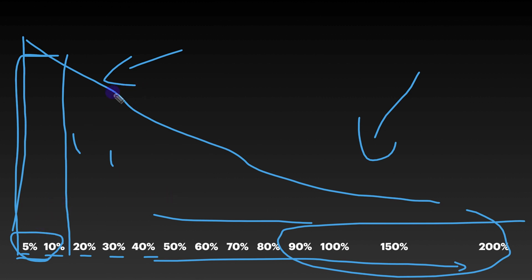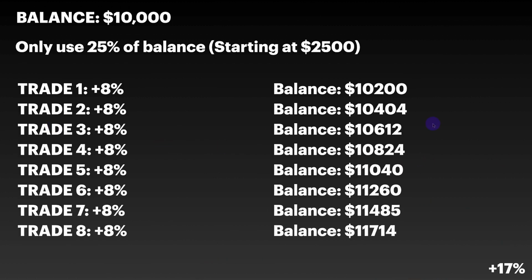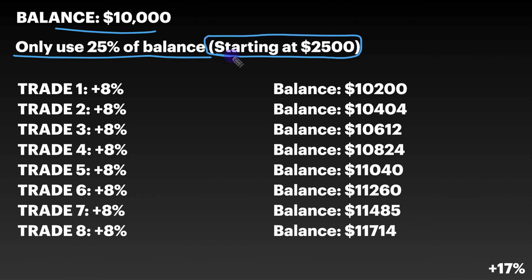So if you put your focus into something like this, say between these two, right? The example that I got from Mark Minervini was he was using 8%. So I want to show you this. This is pretty cool. All right. So if our balance is $10,000, I'm just going to show you how things compound. I want to just give you this example. So only 25% of your balance, we're going to be doing a full-size position here. And that means we're going to be starting off putting at risk $2,500 in capital.